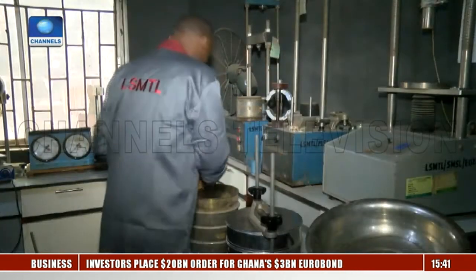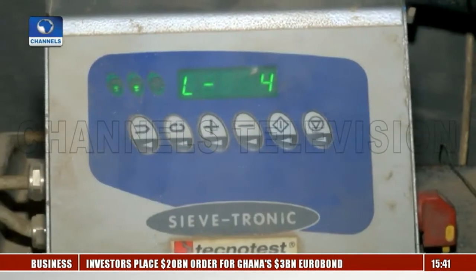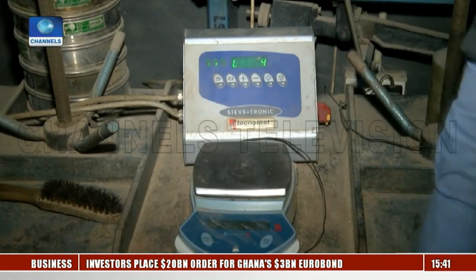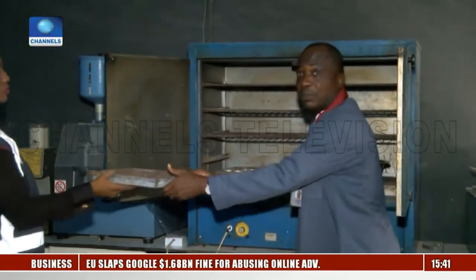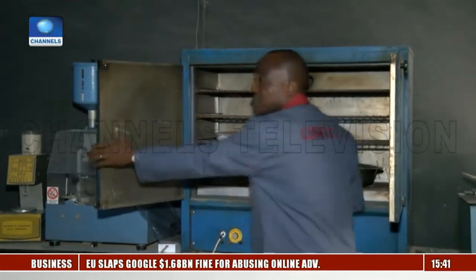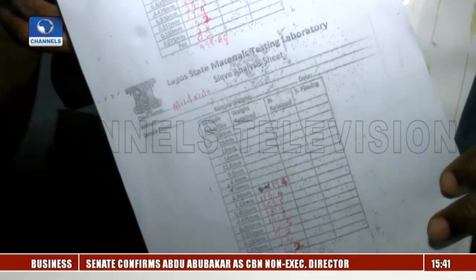There are also various equipment in this laboratory. An oven is useful in this unit to dry up wet sand. After the entire process, the result is documented.